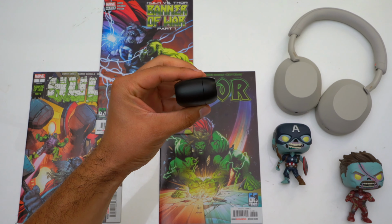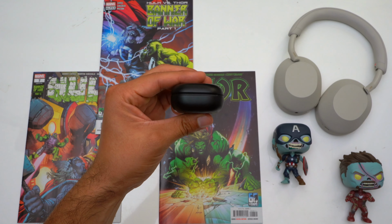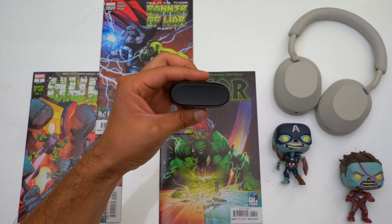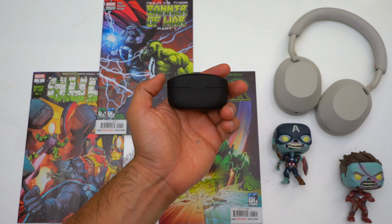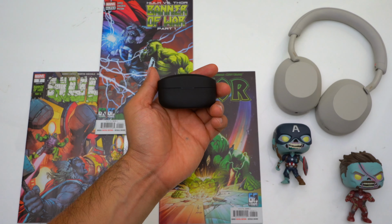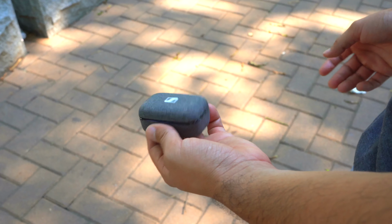Now the Galaxy Buds Pro also have a very small case, but it is a little thicker. Then there are the Sony WF-1000XM4s and Jabra Elite 85Ts cases, which are relatively the same size, except Sony's case has a slightly smaller footprint, but Jabra's case is slightly thinner. But finally, there's the Momentum 3's case, which is the largest case here. And personally, I feel that this is the largest case that I feel is acceptable. Now you can still daily drive these earbuds, but this case is rather noticeable when it's in your pocket.